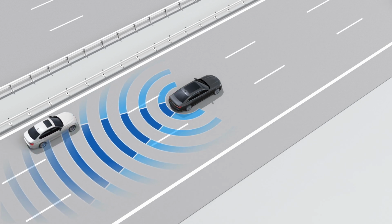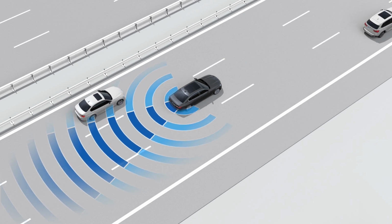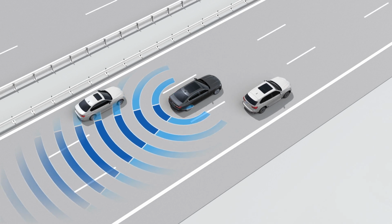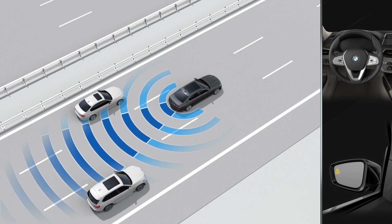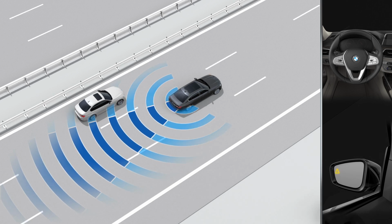A display on the outside mirror will show whether vehicles are approaching from the rear or passing from a certain speed. If you activate the turn signal in such a situation and thereby indicate your intent to change lanes to the system, a warning will be displayed.